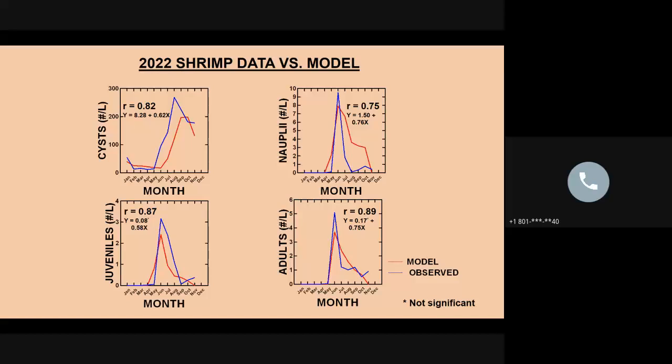But one of the things that you see here is that if we look at predicted and observed, the slope is only 0.62, so the predicted is much lower than what was observed on average. And also, the intercept here of 8.28 is greater than zero. We want that to be not different from zero, and we want that slope to be one. That tells us we have a good fit. Something strange is going on here. We're doing pretty well with juveniles, pretty well with adults, but we're not doing well with nauplii or with cyst production being predicted in the model.